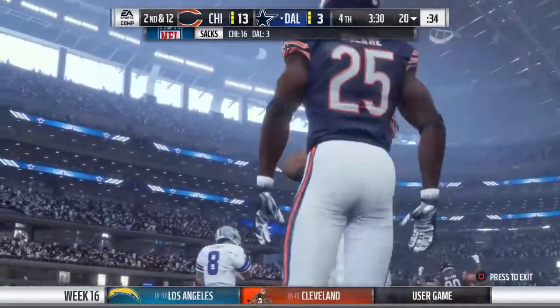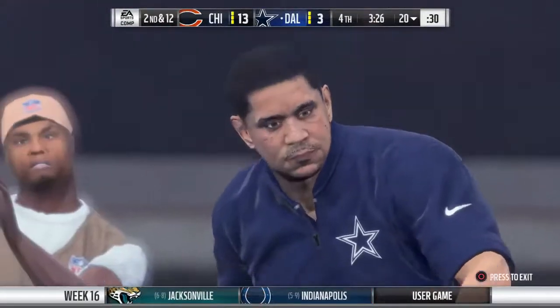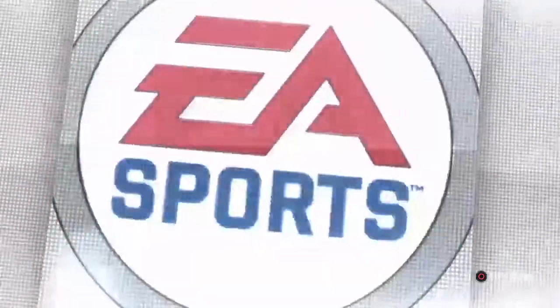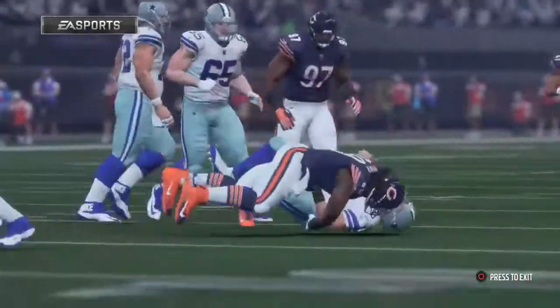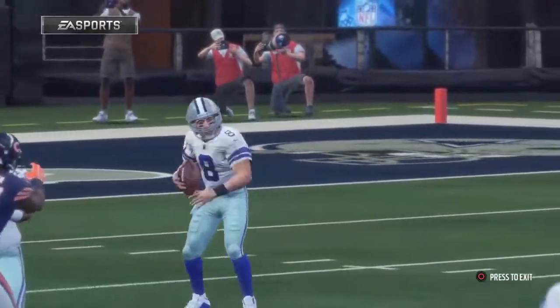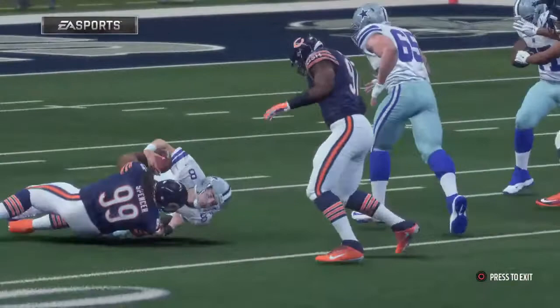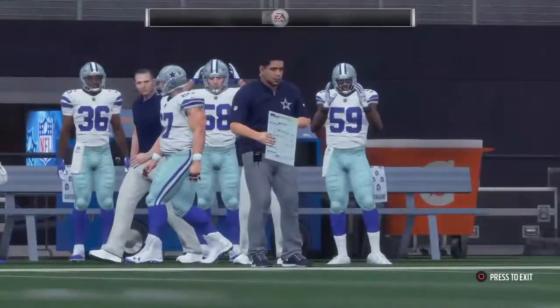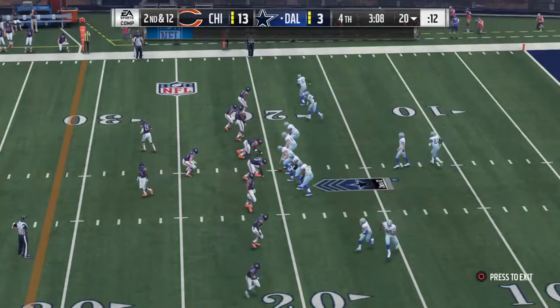The amount of sacks that they've absorbed in this game is absolutely extraordinary. Let's just face it. This offensive line, flat out, cannot handle this pass rush. It's been demonstrated time and time again. So the D gets the sack on 1st, and now it brings up 2nd down.